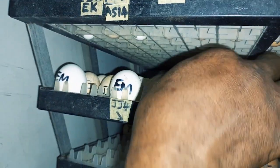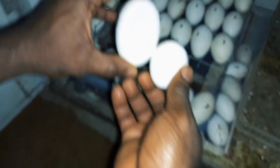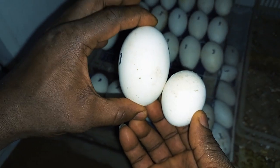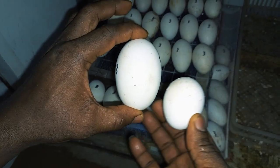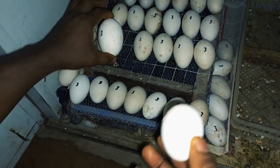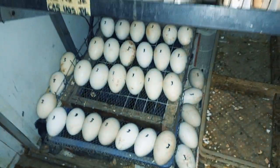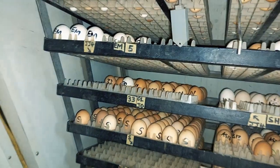You can see the size, because you may not understand. Please see the size. See turkey. See geese. You can see how big the geese is. See turkey, big turkey, but look at the way it's looking at this one. So this one is geese. At 5 days, this one, 28 days. That is basically what we do here.